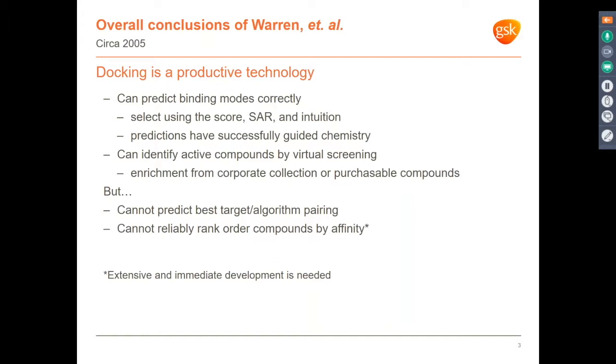We want to extend this and make it broader. We realized right away that all these consensus docking scores just weren't cutting it. There was no docking score or protocol that was actually rank ordering ligands, which is what we really need in pharma.